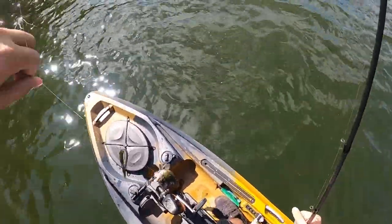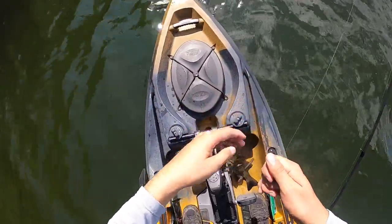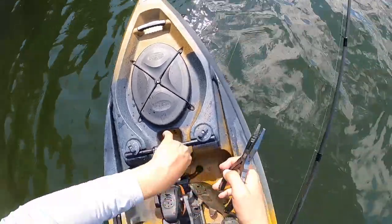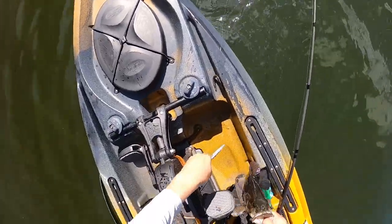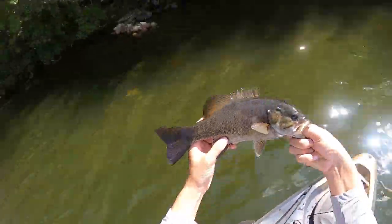Dang, man. Okay, that's actually bigger than I thought that one was gonna be. What the heck? He definitely flung my worm. We're gonna be going through worms. Oh no, he's got worms up there. Oh my god.